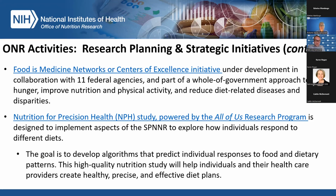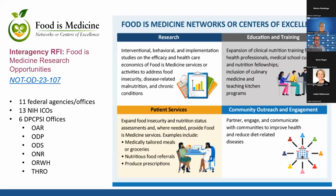One of our key programs is the Nutrition for Precision Health study, which is an ancillary study embedded in the All of Us research program. It's designed to implement the aspects of the strategic plan about how individuals respond to different diets. Ultimately, what we're hoping comes out of that study is different algorithms that may be able to predict different responses to food and dietary patterns based on your microbiome, your age, genetics, metabolomics, and several different factors, to collect this data and be able to inform a more tailored type of diet. Text, this high-quality nutrition study will help individuals and their healthcare providers create healthy, precise, and effective diet plans.